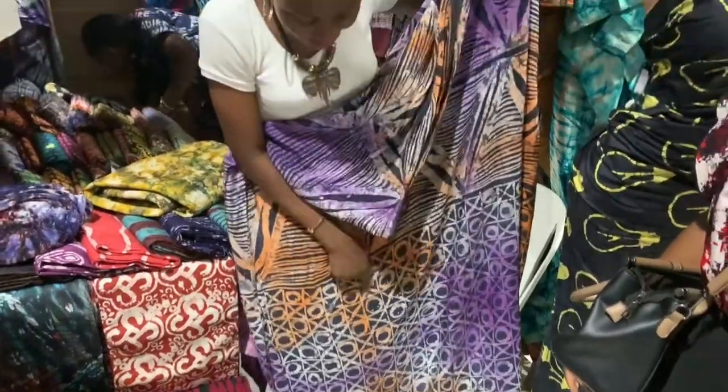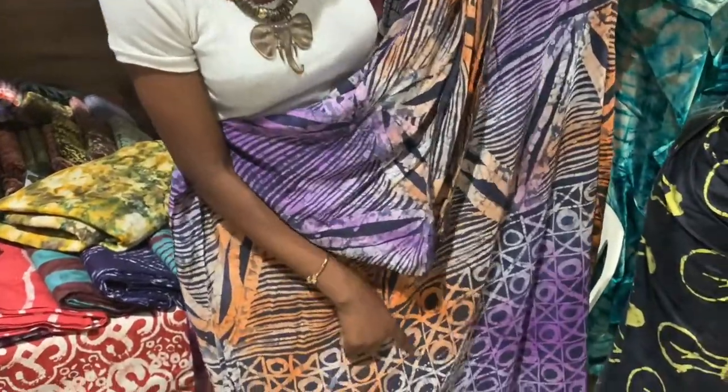My name is Abiodun Shikoya. I'm the creative lead at Adire Tribe. We specialize in handmade sustainable fabric. We are promoting culture in Nigeria because Adire is just one of the many fabrics we have in Nigeria, and these fabrics will last long.